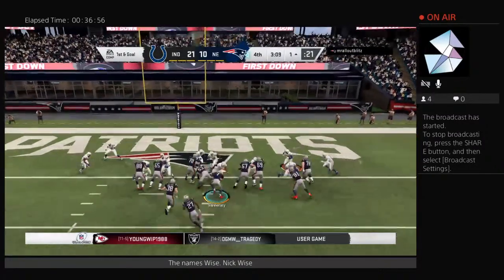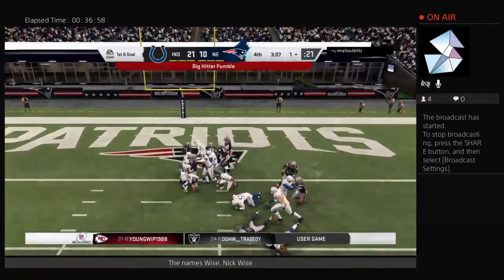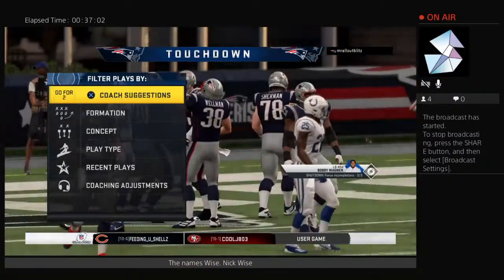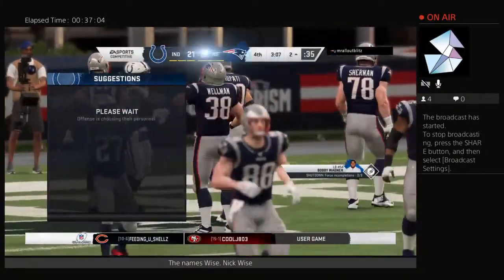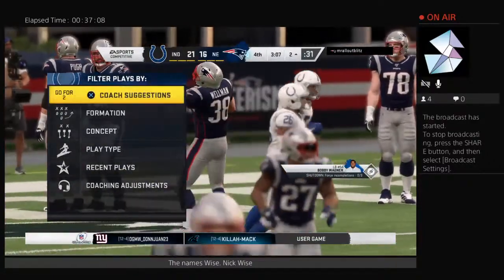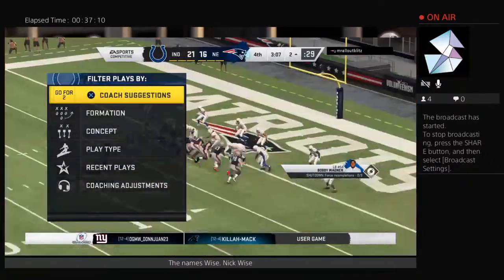First and goal, and they've got to be fighting for the end zone. He lost the football. It's out. And he's over the line and into the end zone for a Patriot score, taking it in from a yard out as his guys are back within a single score.